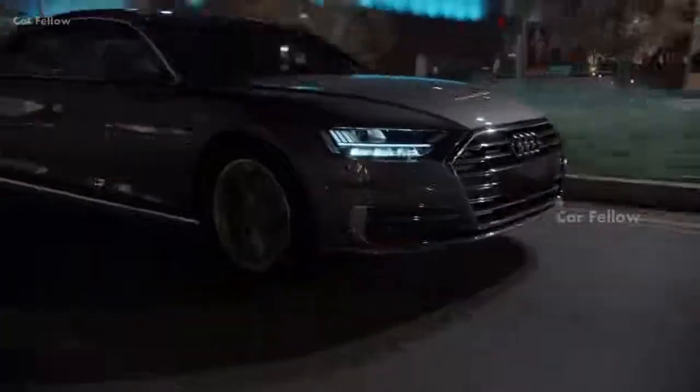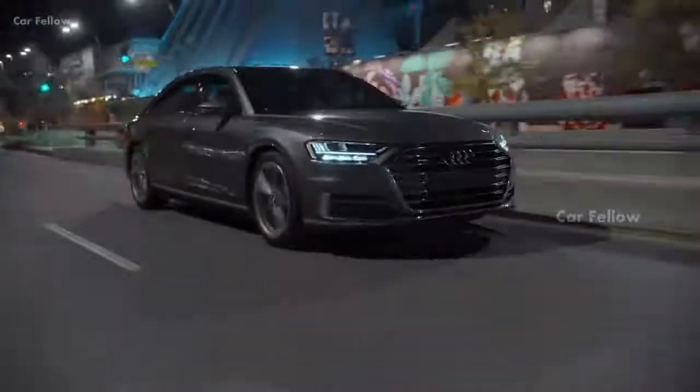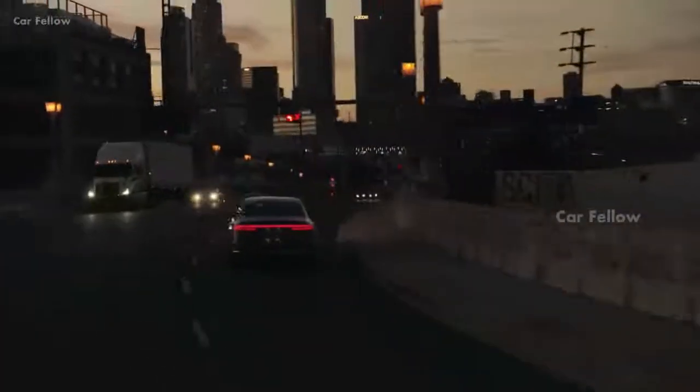Most of all, what you experience when you drive that car, it really makes us very proud. It enables us to have an experience like the magic carpet that is always quoted when it comes to comfort.